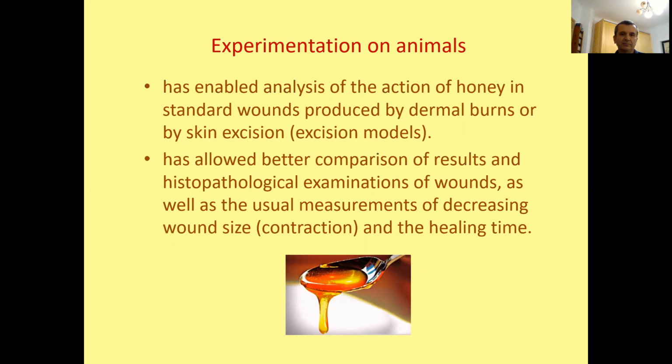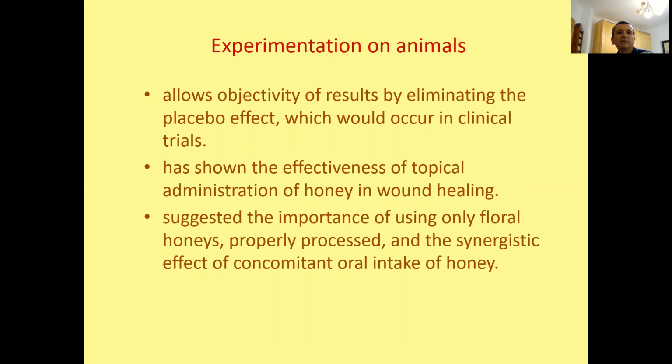Experimentation on animals enables analysis of the action of honey inside the wounds produced by dermal burns or by skin excision. It allowed better comparison of results and histopathological examination of wounds, as well as the usual measurements of decreasing wound size and the healing time. It allows objectivity of results by eliminating the placebo effect, which would occur in clinical trials. It has shown the effectiveness of topical administration of honey in wound healing and suggested the importance of using only floral honeys, properly processed, and the synergistic effect of concomitant oral intake of honey.